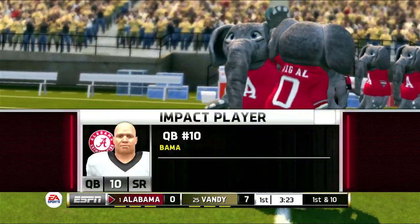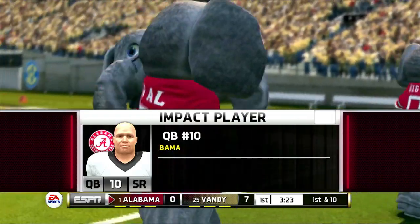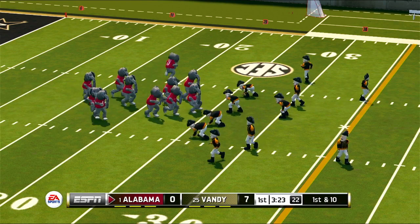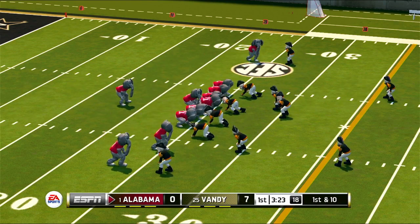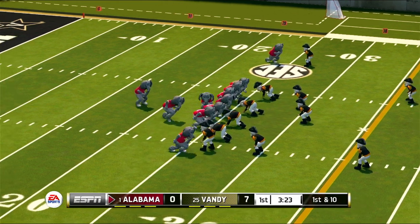Alabama's staff and their fans have heard all week long their quarterback's going to play terribly on the road. I think their staff's got them ready to prove them wrong right now. I think this staff really has rallied this entire team around some of that negative talk. And I think they believe in their guy that he can go on the road and make the plays and lead them to a big victory.